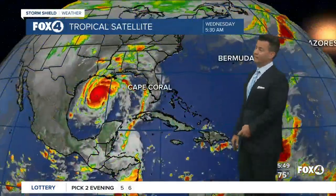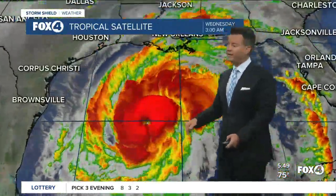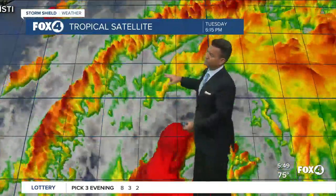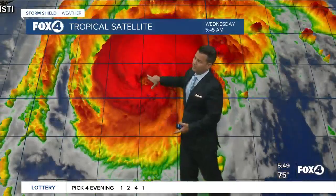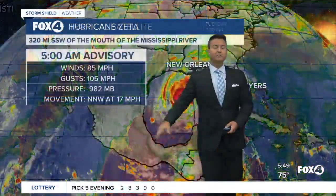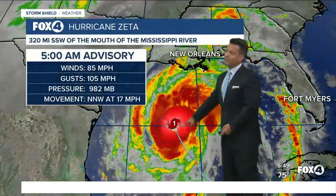So Zeta likely to become a Category 2 now. That's one of the significant changes as of 5 a.m. And you can see the core structure of this hurricane. The last couple of images here, a very symmetrical shape. You've got the eye of the hurricane here as it's about 300 miles away now from the mouth of the Mississippi River. The winds currently at 85.